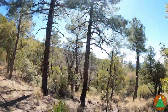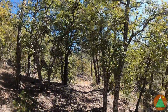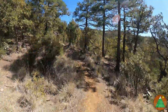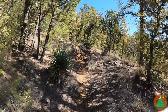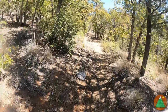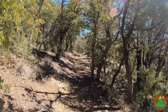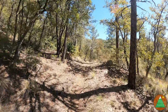Not much in the way of views up here. We're in the pine forest now. Probably at least 1.5 miles from the saddle. So maybe 3 or a little less than 3 to the summit. We're probably up around 7,000 feet, if I had to guess. Still gorgeous weather. Perfect temps. A little bit of wind.